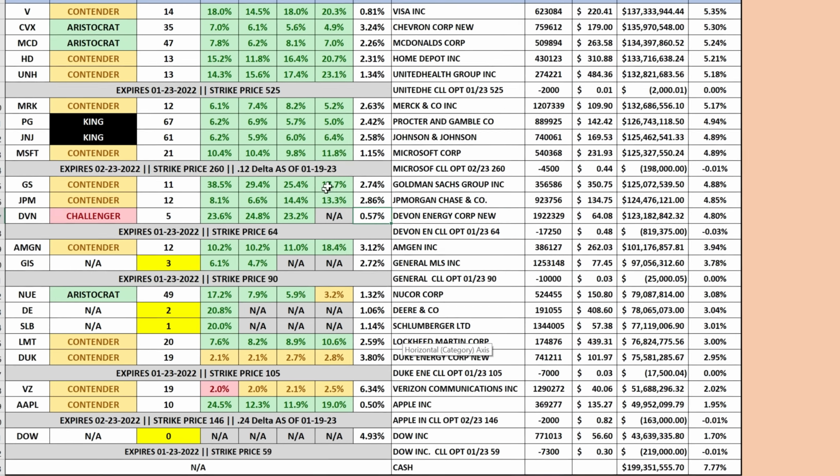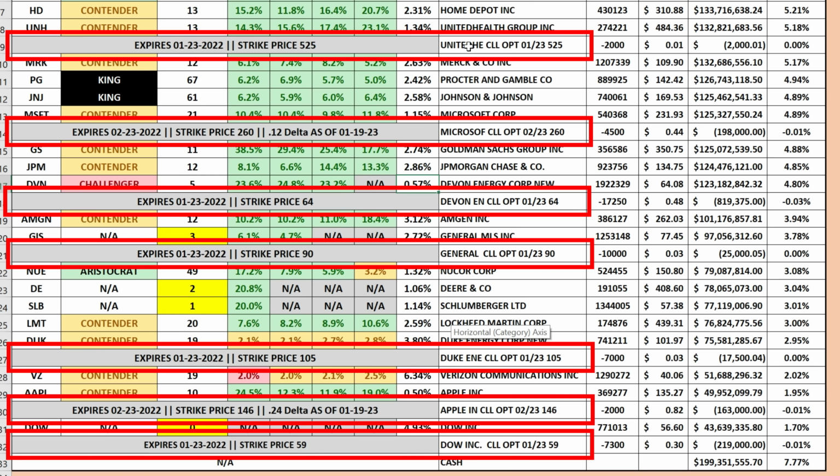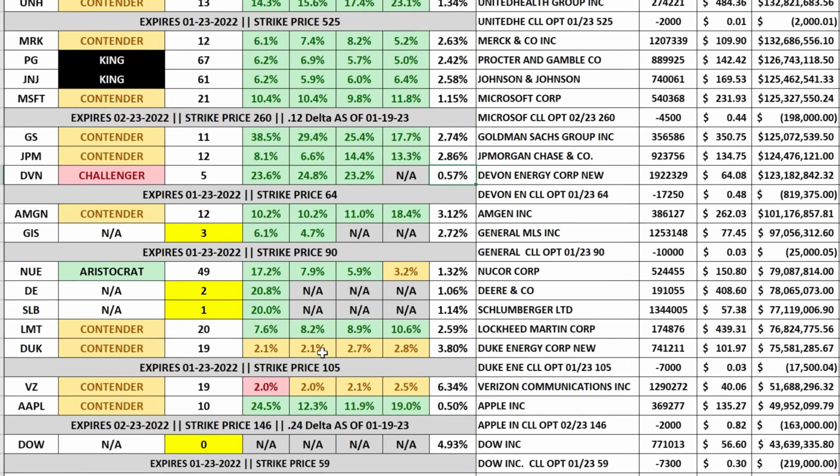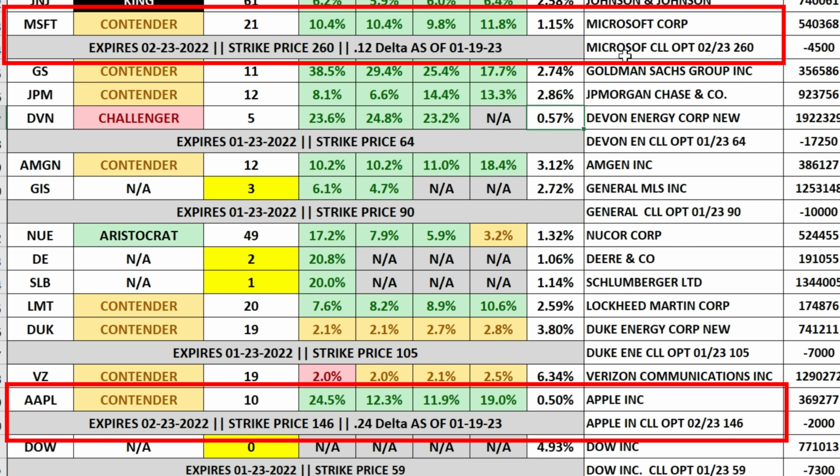And we've got our covered calls here that are existing right now in the portfolio: United Health Group, Microsoft, Devon Energy, General Mills, Duke Energy, Apple, and Dow. Now, the majority of these options are actually set to expire today and be assigned on Monday potentially. So it'll be interesting to see what happens with those and to see what the portfolio looks like for DIVO on Monday or Tuesday of next week. But in the meantime, I looked at these two right here: Microsoft, which expires in a month on February 23rd, and the same with Apple, February 23rd.